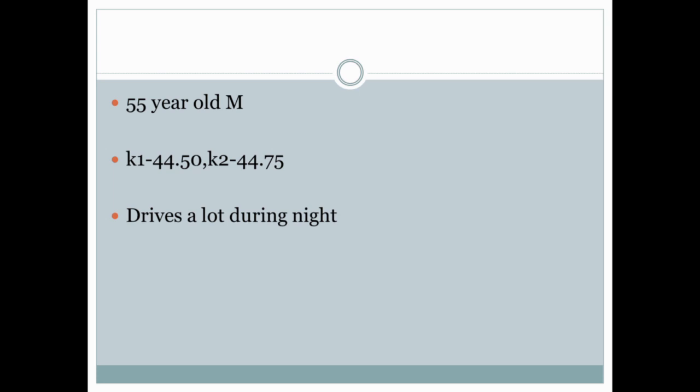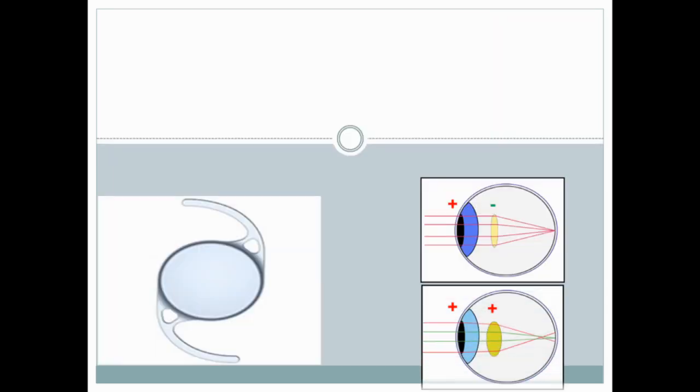Now we take a few cases and discuss the different types of modern intraocular lenses. A 55-year-old male: K1 is 44.50 and K2 is 44.75. These are the corneal curvature diameters. And he drives a lot during night. So what kind of IOL does he need?